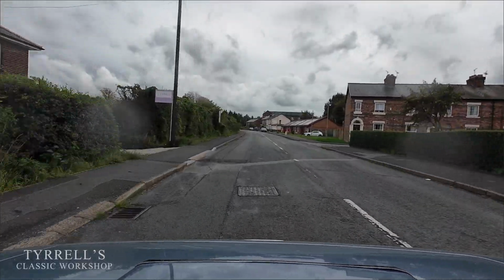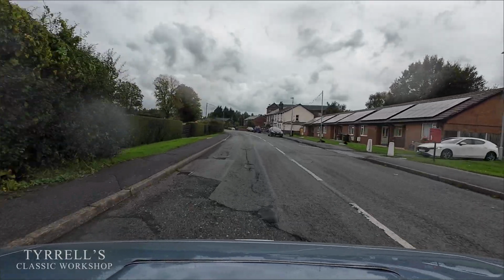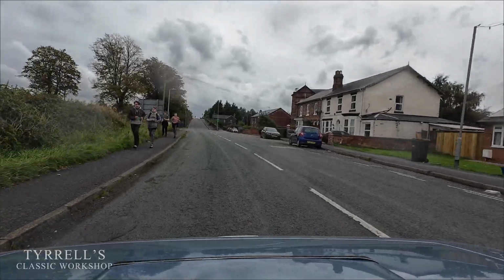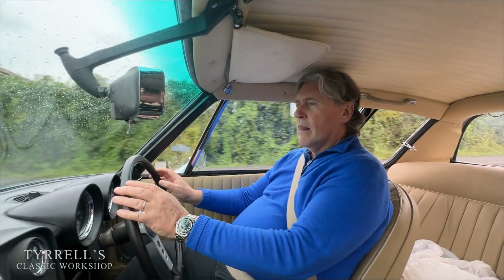I'm just warming it through now to get all the T's and P's, the temperatures and pressures, up to speed, and then we'll try the kick down. I can already tell the ride is smoother. It's much better. Yeah, this is a very nice place to be now.